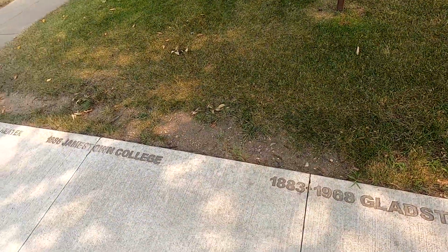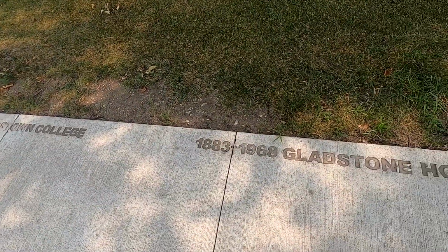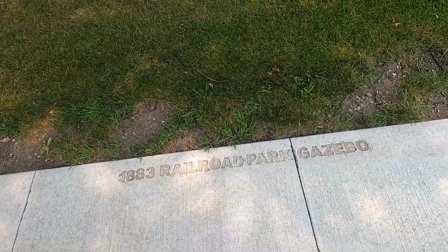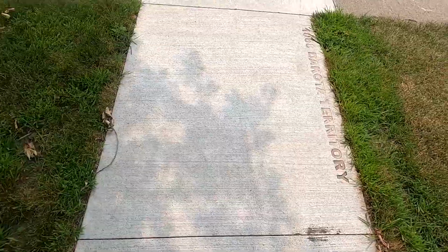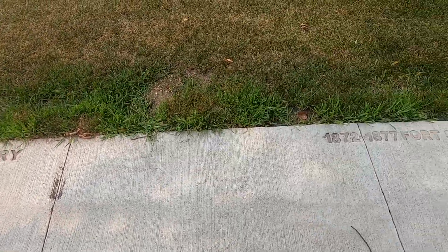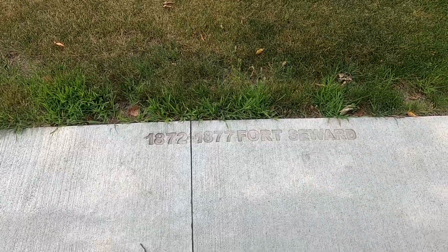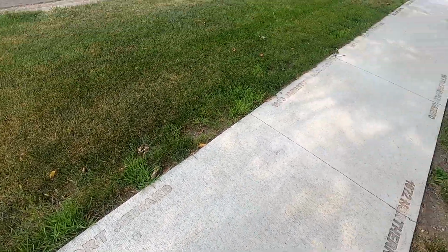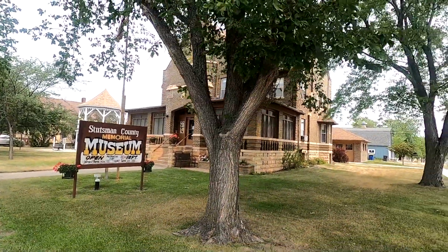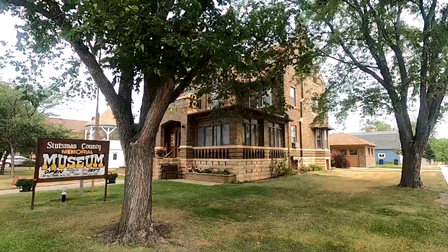Okay, see in the sidewalk here? They're putting all kinds of things in this town. In their years, apparently they were active. And all of that. There's a few of them. 1868 Dakota Territory. Wow, so it's kind of a history. 72 to 80 to 77, Fort Seward, and then it goes on down. But anyway, let's get some of this from the corner here and right down.